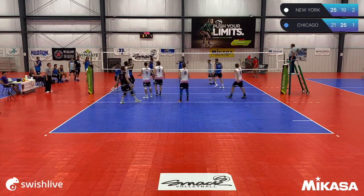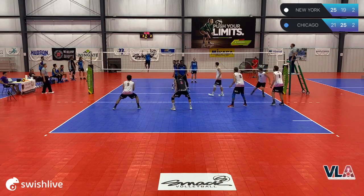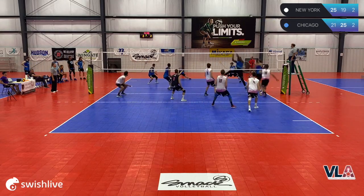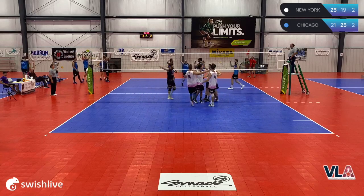Really fast tempo set. Almost too fast for Norton, and no touch detected on the block. LVC begging for it. Tied up at 1. 3 out of the back row. Really good dig from Kraft. Wyzorek against 2 blockers. Into the block of Witkowski and just barely out of bounds.